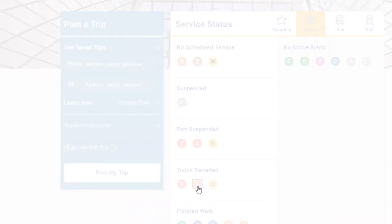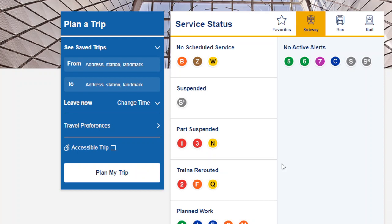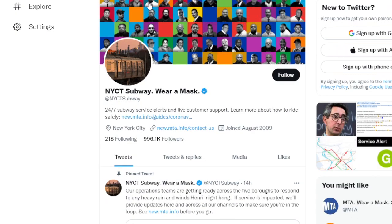And the F, let's see what we got here. Northbound F trains are running on the G line between Bergen Street and Queens Plaza, then via the E line to Jackson Heights, Roosevelt Avenue, while our crews remove water from the tracks at Jay Street MetroTech. So Bergen Street to Queens Plaza on the G. So the F is not even going into Manhattan right now. So that is a big mess right now. Big mess.